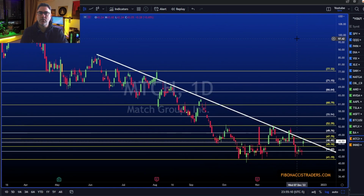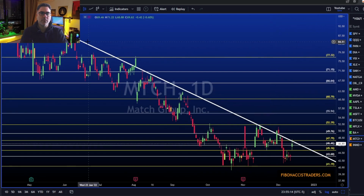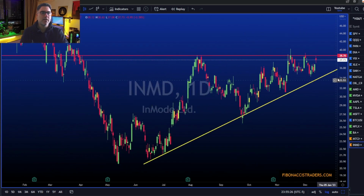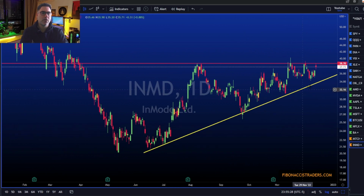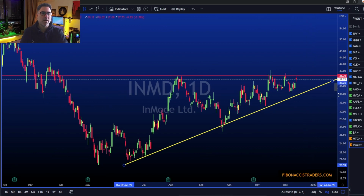Two new names that I'm following: MTCH, I'm waiting for a break up and above this long-term trend line, following price and managing the risk according to these levels. And we have also INMD with higher lows since June 2022. We have this strong resistance at the 39-38 area, long above and short below this one.